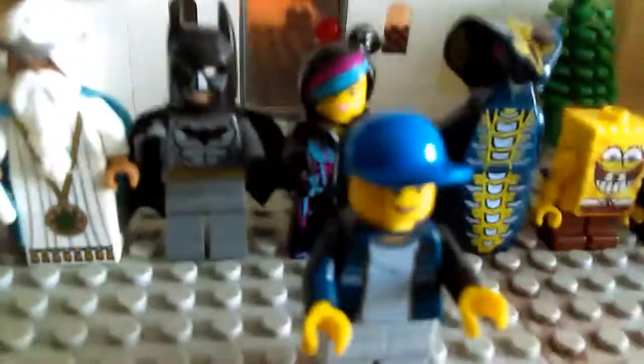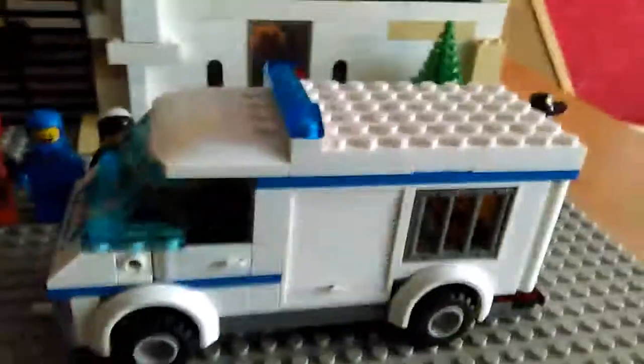And this right here, that's my head, because I'm cool in the gang. So these are all the minifigures I'm going to be showing you off today. And this is my police car. Cool, right?